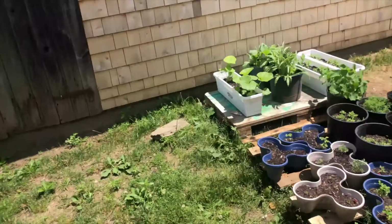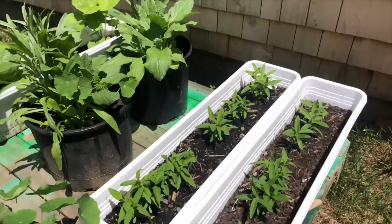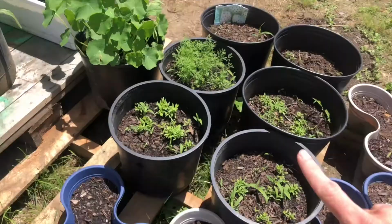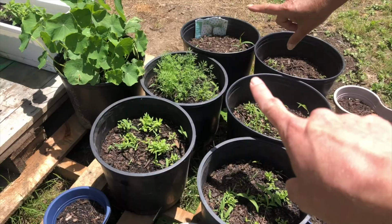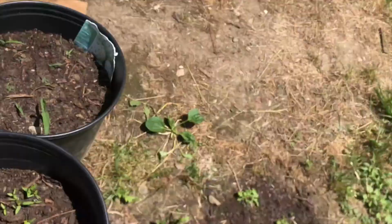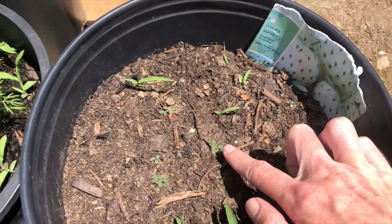Started from seed. Right, these are the milkweed that we planted that are the little baby sprouts still, but they've come a long way. And these are a lot of edible flowers and parsley and dill. But lots of dill. Yep. And we don't know if this is strawberries or not. We don't think it is, but we're hoping. I don't think it is.